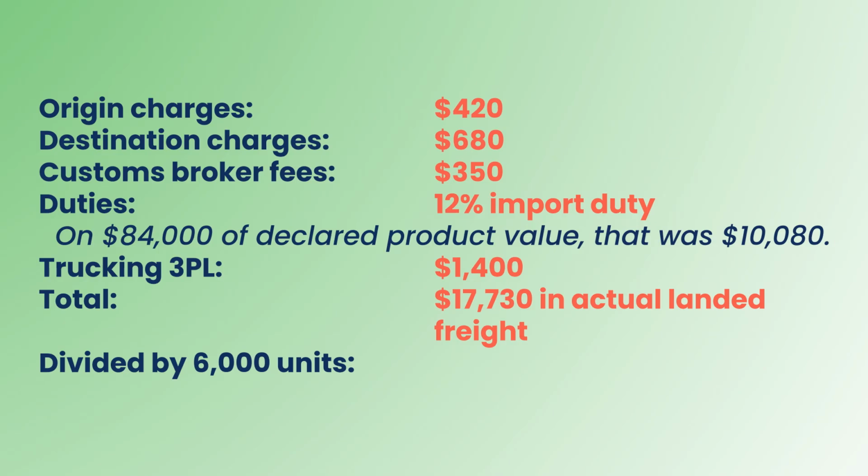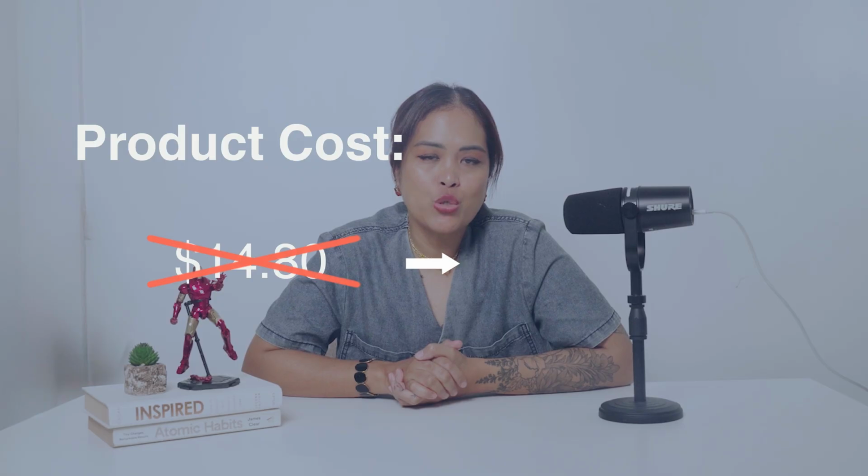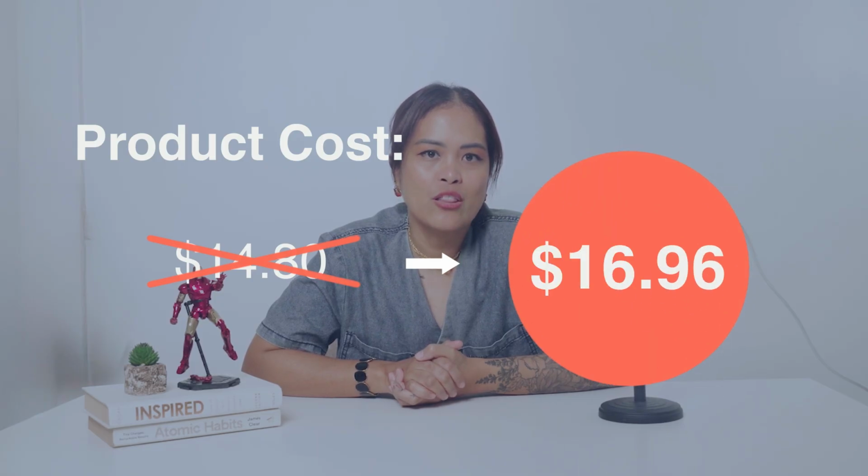Divided by 6,000 units, it's $2.96 per unit, not $0.80. His $14.80 product was actually $16.96. The one with 3 SKUs, the heaviest one, was even worse because it took up more container space per unit. When Marcus recalculated margins with real freight, he discovered that SKU was below break-even on every sale.